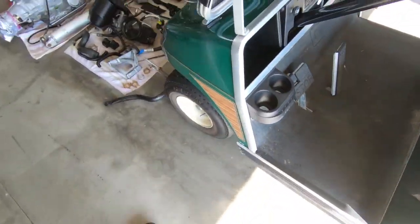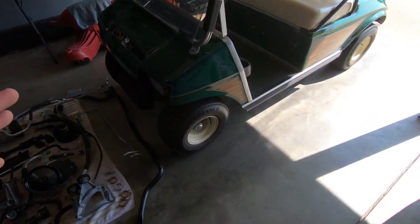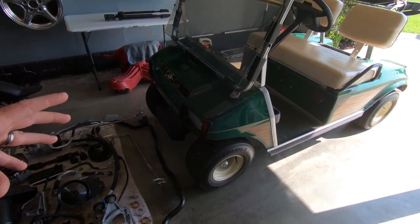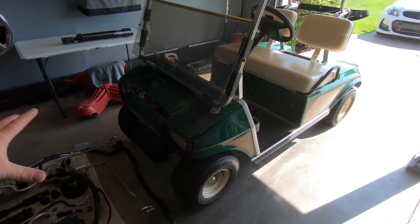I know you're probably thinking that's crazy. I've never lifted anything in my life. My entire life, I have never lifted anything, but I'm going to lift this golf cart so we can get a little bit bigger tires and wheels under it. And I think ultimately that's going to be all that I do. Like I said, it's not going to be a huge project.